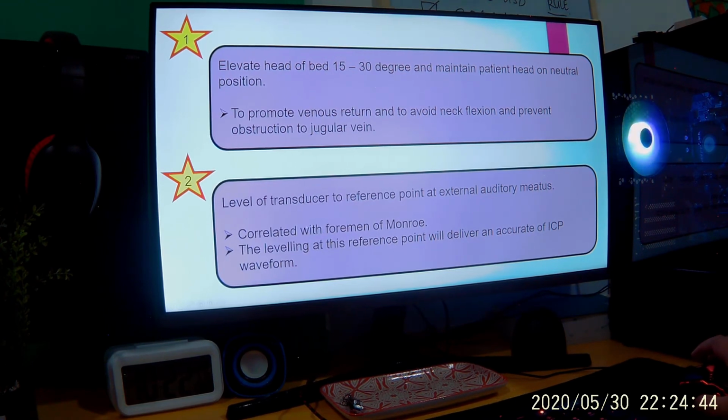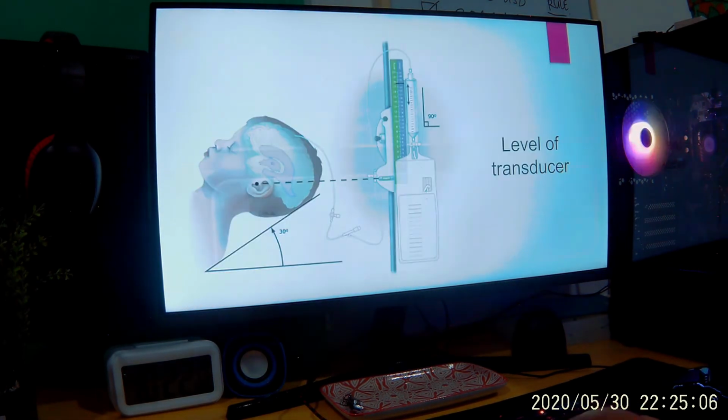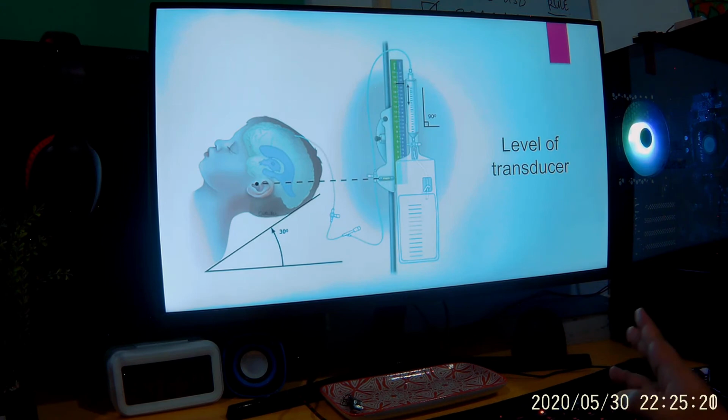Then, level the transducer to the reference point at the external auditory meatus, which correlates with the foramen of Monro. Leveling at this reference point will deliver an accurate ICP waveform. Level of transducers, when you manage patients as a resident or trainee, you will know it's basic. But it's important to the patient.